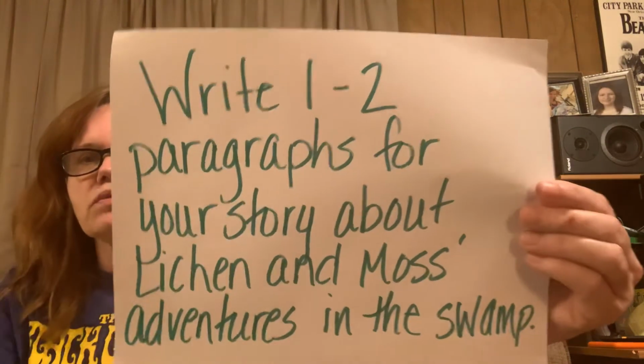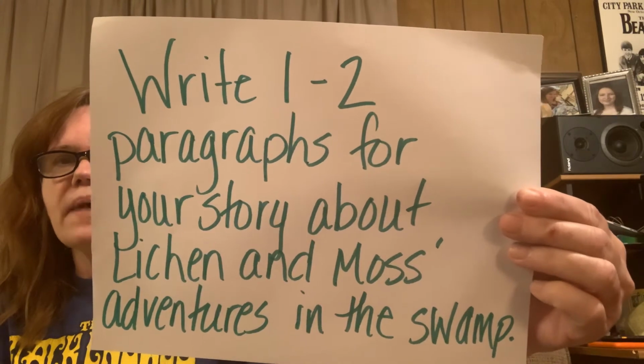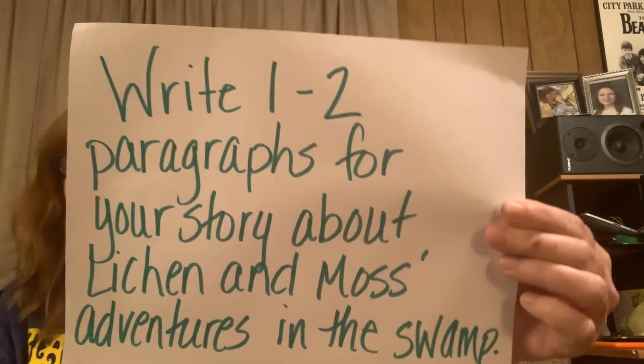So now, what you need to do today is to write 1 to 2 paragraphs for your story about Lichen and Moss's adventures in the swamp. So Lennon will have to fill me in on what him and his Lichen and Moss did when they went out to play with Michael and Rory. All right, so that's going to wrap up today.